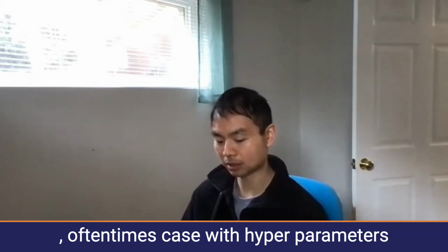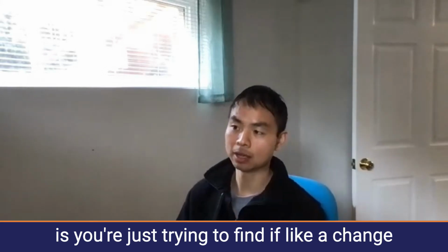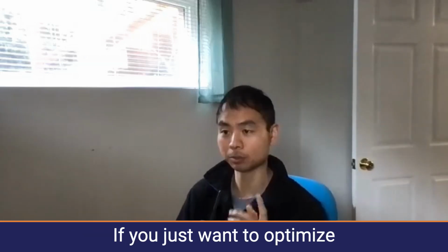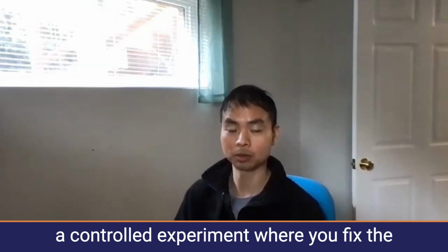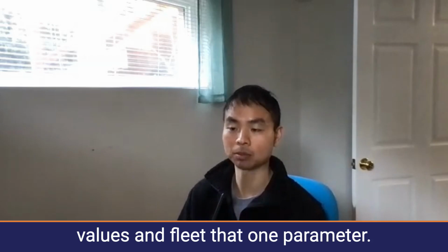The other case, oftentimes, with hyperparameters is you're just trying to find how a change you made to one hyperparameter affects the result. If you just want to optimize one hyperparameter, you should just do a controlled experiment where you fix the other hyperparameters to some reasonable values and sweep that one parameter.